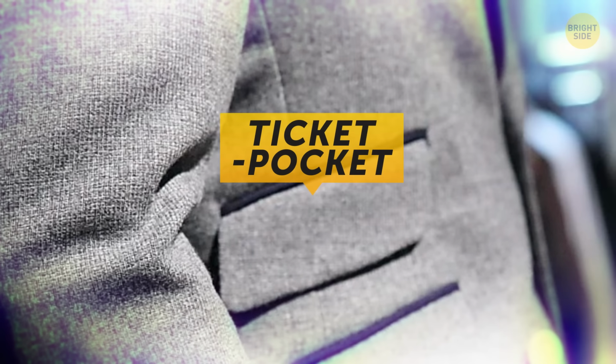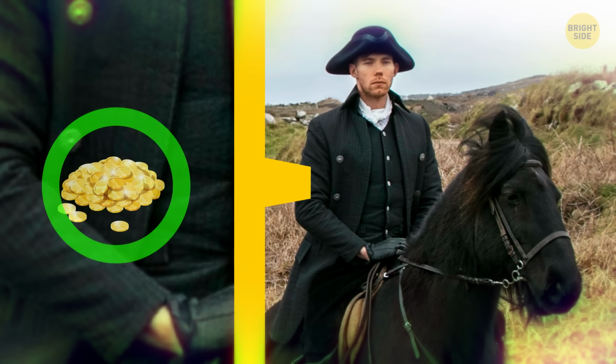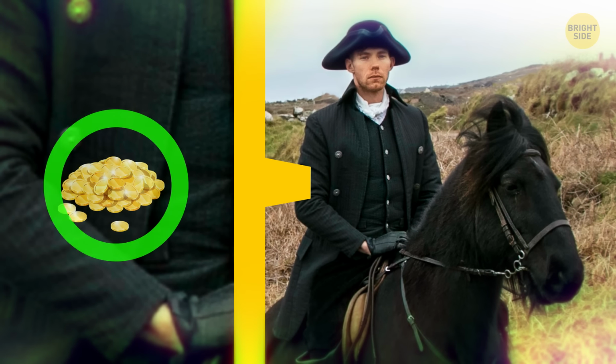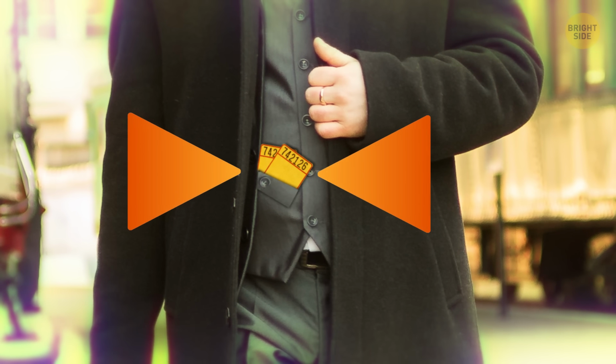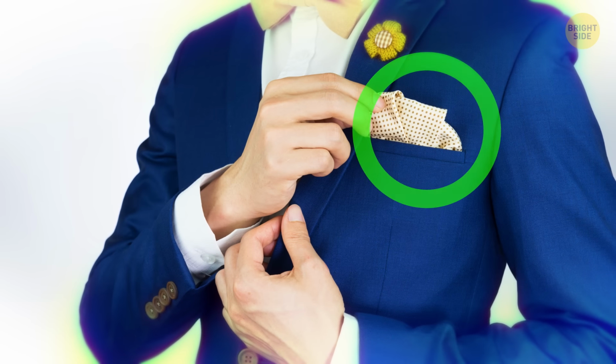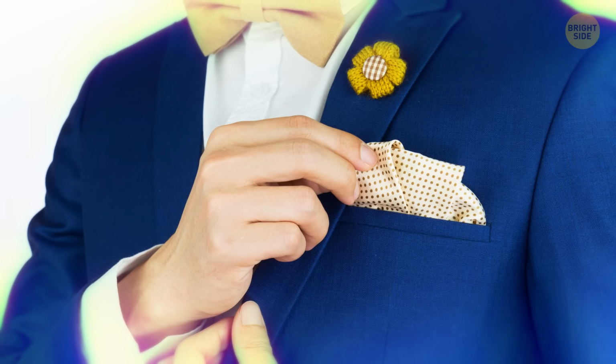The extra pocket on the right side of a suit jacket is called the ticket pocket. First, they were used to store coins for people on horseback to pay toll booths without having to open their jackets. Then, when train travel became popular, they held tickets and passes for easy access. As for the left chest pocket, it was used to store handkerchiefs, keeping them away from the other cluttered and dirty pockets.